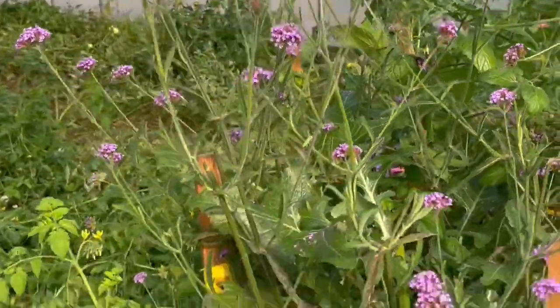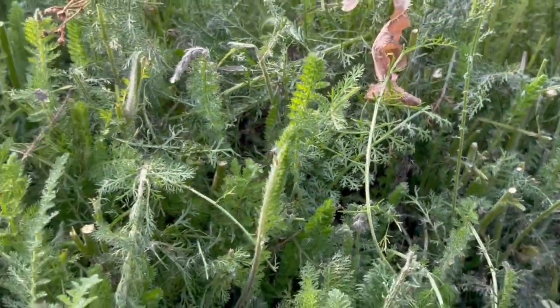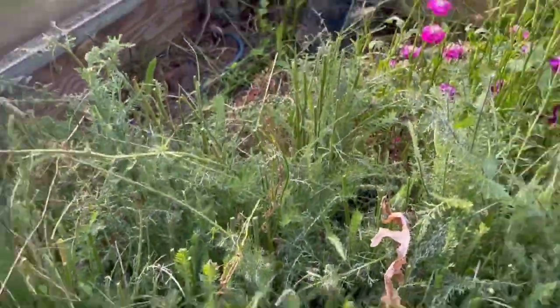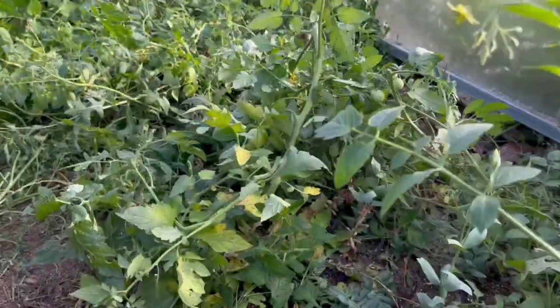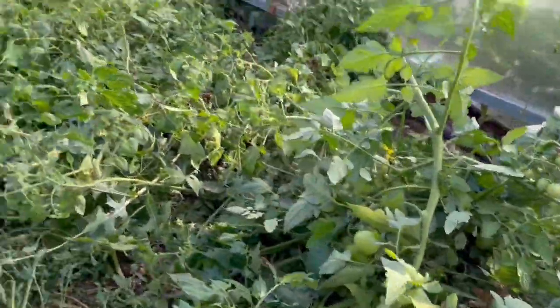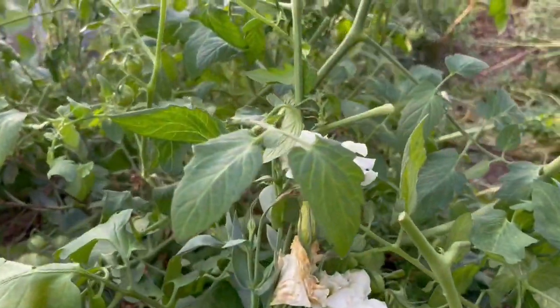So yeah, these are actually verbena, and they're a really great flower for cut flowers. And then this is the yarrow that I spring planted. The grasshoppers ate those down. If you've seen my previous videos, it was really hard to show you that, but they're starting to come back, and I think they'll perennialize in here just fine.